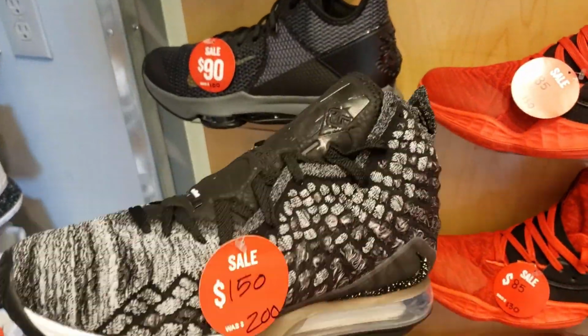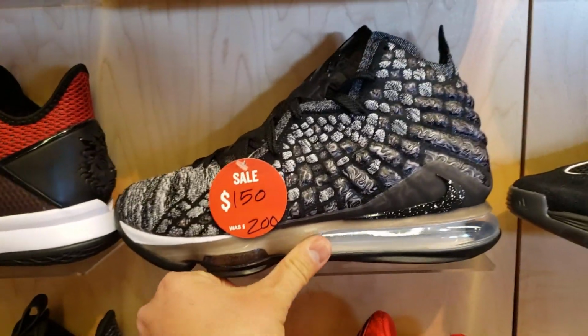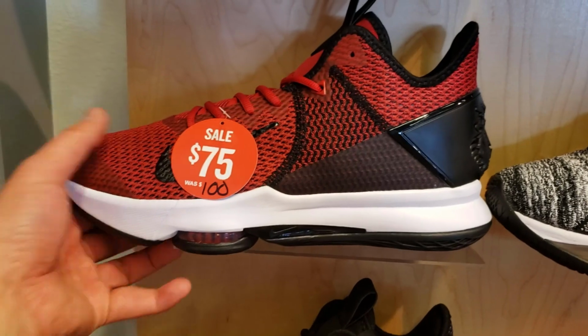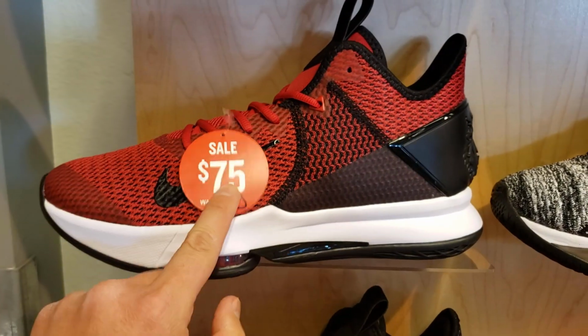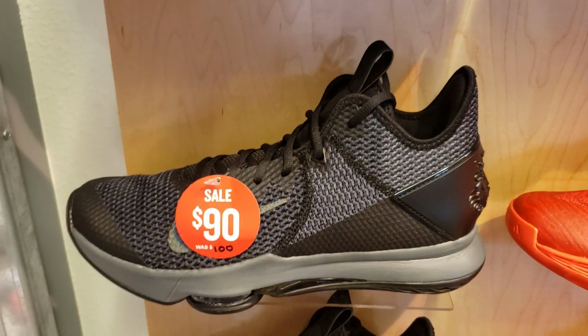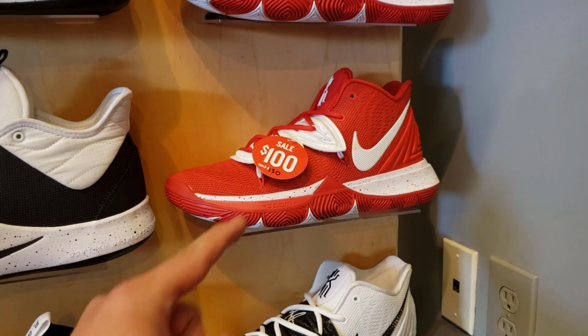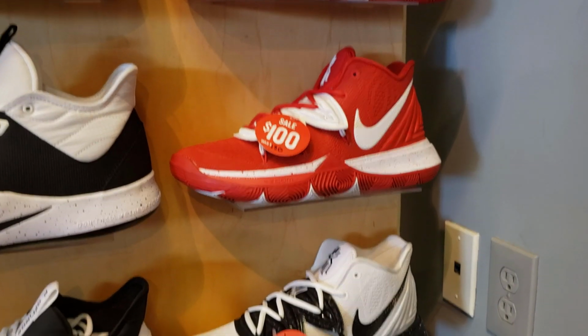$1.50 for the Oreos. We've seen these on sale at a few places. So yeah, Finishline. If you guys want these, go ahead, hit up Finishline if you don't have time to go to the outlets. The Witness 4s. Yeah, that's the first time I've seen them on sale. So $75. That's a hell of a deal. $90 for the all black one. So that's what's up.